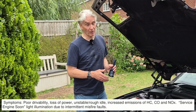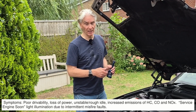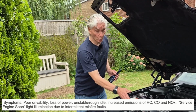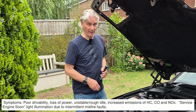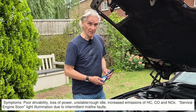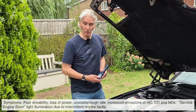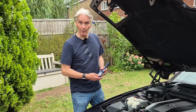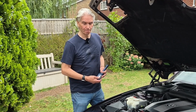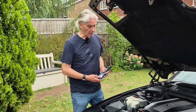Well, of course, each of those problems can be due to something else entirely different. A problem with the MAF, for instance, causes all of those problems. But a good place to start is here with removing all the carbon buildup that's in the engine. So if we have got drivability problems, then yep, I'd use this for 2 or 3 months. That'll get rid of it. Okay, so I think that's it for petrol.